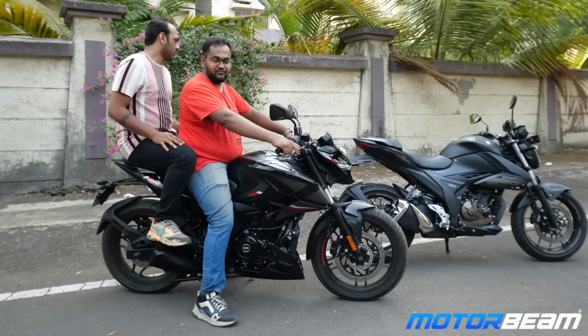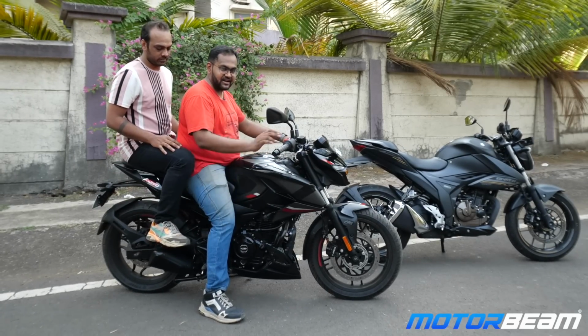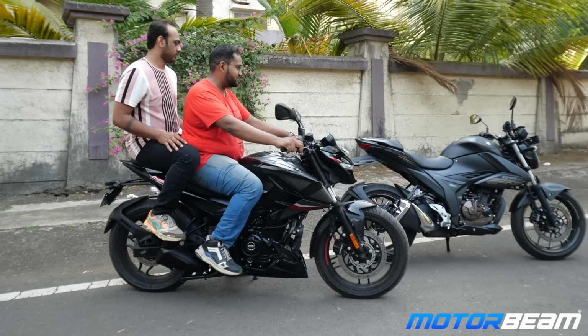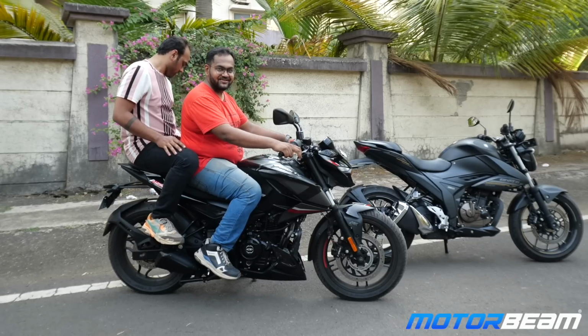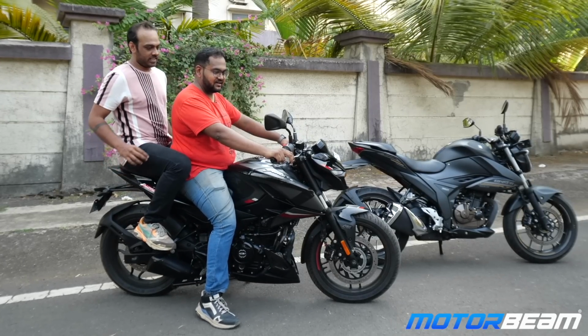It is much better. You find a little more comfort on the Pulsar, and you can see that my leg is a little lower. I can actually bend my leg, and it touched a little. Sorry about that. But this is a little more comfortable compared to that of the Gixxer. Yeah, Gixxer is a little more dynamically sound. This is a little towards comfort. Yes. I can say that the seat is much more comfortable. Yes, so the Pillion will also feel good. And thank you.